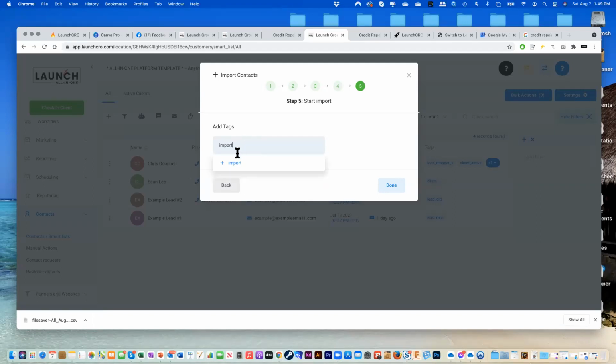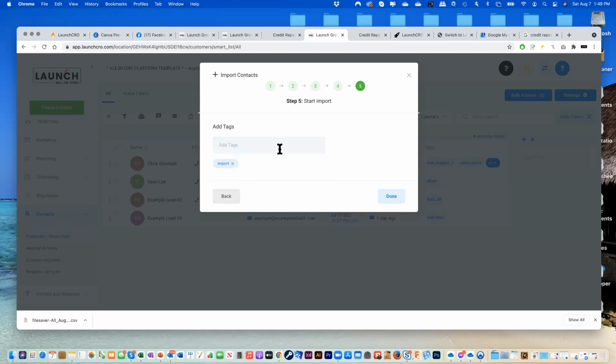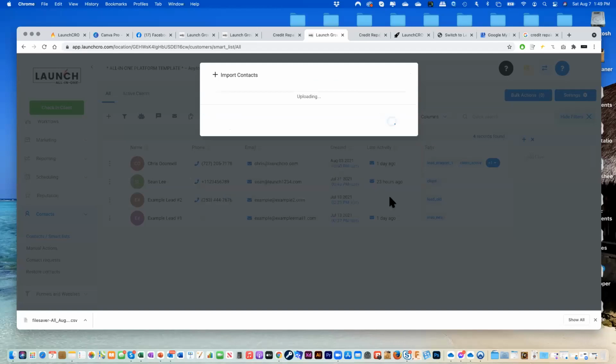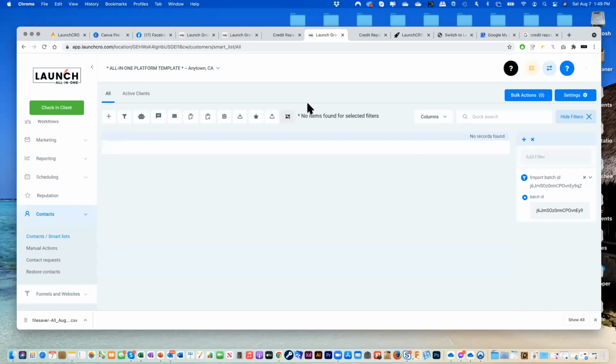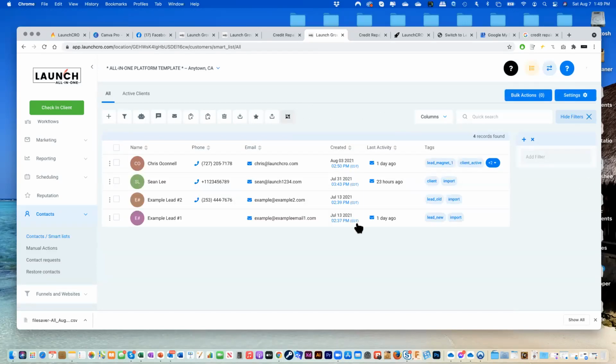Import. So now you have a new tag, right? And then you hit done. And then zoom, here it goes. All 4 just got added to the system. And what's crazy about this is it didn't create duplicates because they were already here. I just exported this and I just brought it back in. But guess what happened? Now they all have the import tag on them.